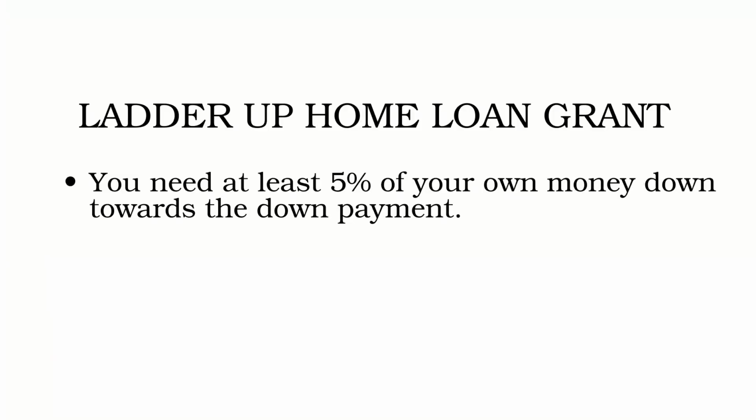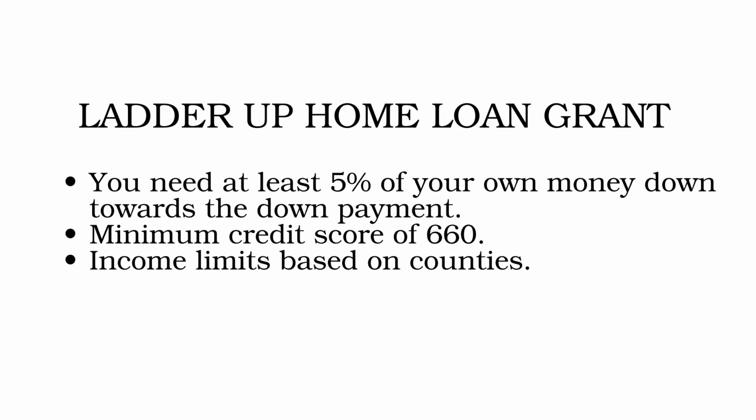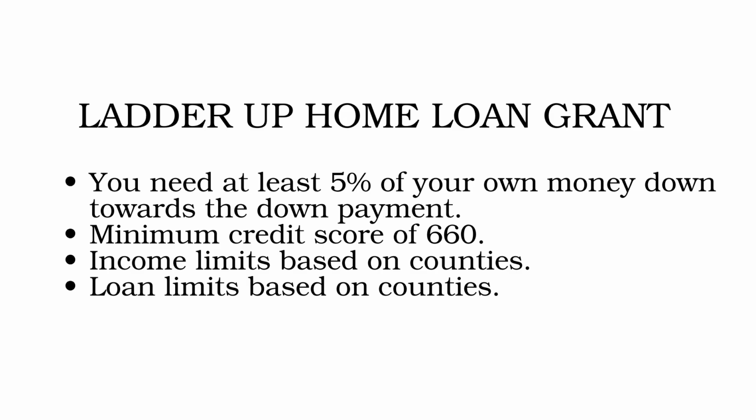But with that, I want to recap the program really quickly just so that you know exactly what you're getting into. It requires at least a 5% down payment. The grant can be used towards down payment, can be used towards closing costs, or it can be used to buy down the rate. You need a minimum credit score of 660. The income requirements are based on county, and we mentioned those earlier in the video. Loan limits are also based on the county, which I mentioned earlier in the video.